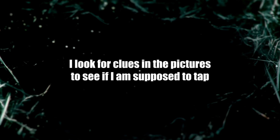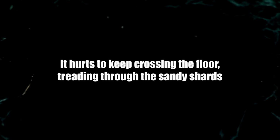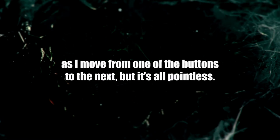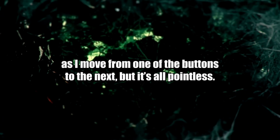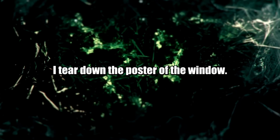I look for clues in the pictures to see if I am supposed to tap them in a certain combination. It hurts to keep crossing the floor, treading through the sandy shards as I move from one of the buttons to the next. But it's all pointless. They don't do a damn thing. I tear down the poster of the window. Nothing. I inspect the mirror.